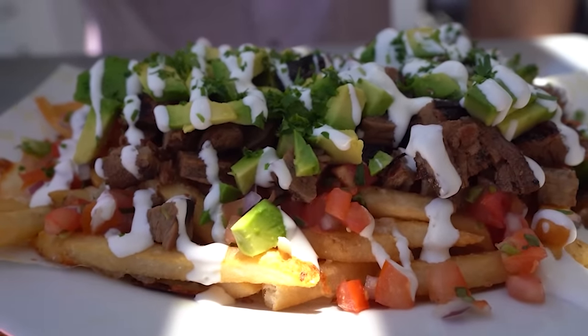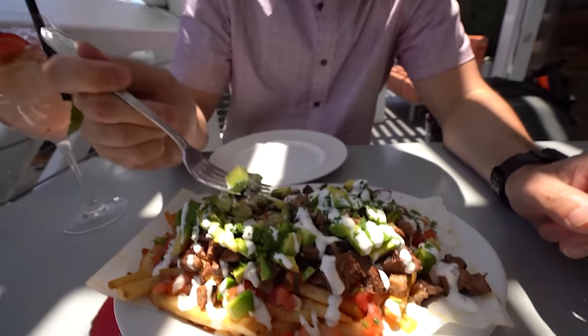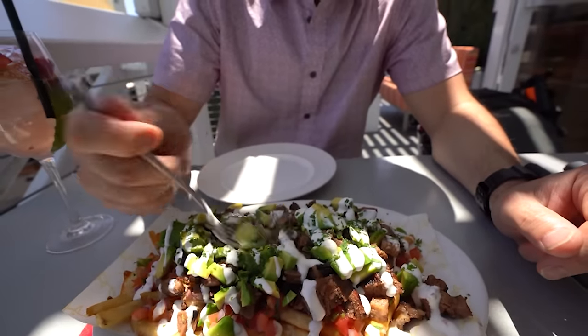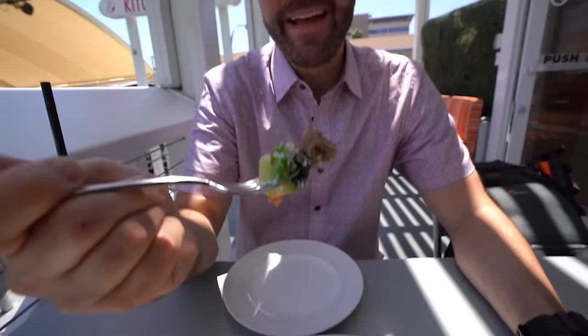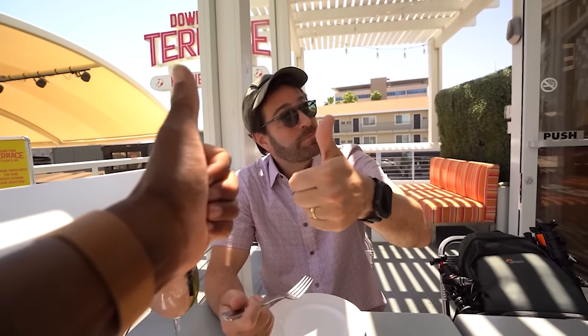Now this looks amazing. You see the steak in there, the avocado, the sour cream, and the pico de gallo. I'm gonna dive right in here and give it a shot. So it's gonna be a little messy eating. A little messy. All right, here we go. I gotta get some steak. Perfect. That's a good mess. Perfect piece. And this is without the hot sauce. Maybe next time. Here we go. Two for two. So far, so good.